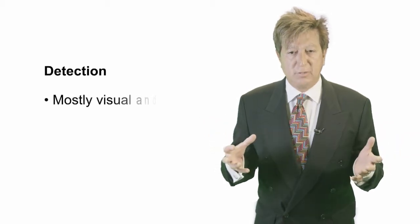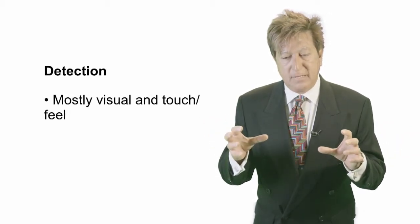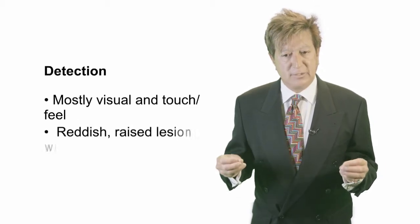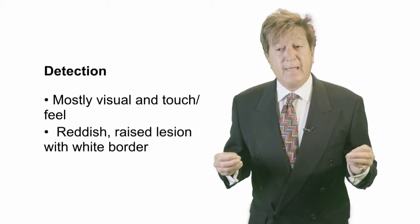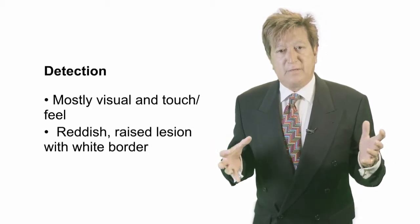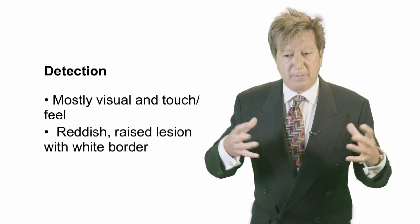The detection has been the same for a long time with oral cancer. It's mostly visual and touch and feel. The lesions usually appear as a reddish raised lesion with a white border and sometimes may be ulcerated. But now there's an adjunct to helping in early detection of oral cancer.